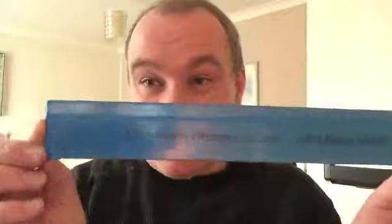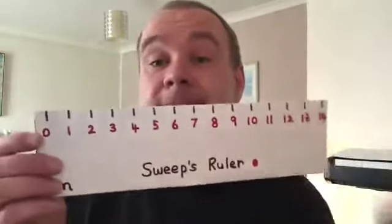Okay, now I'm going to take my hat off, I think. Well, today we're going to do some measuring again, but this time we're going to use a ruler. Now this is my quite old ruler from school and it's a little bit hard to see, so I asked Sweep whether I could borrow his ruler, and very kindly he said yes. Didn't you, Sweep? Okay, so here is Sweep's ruler.